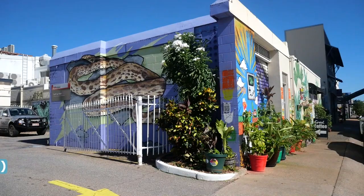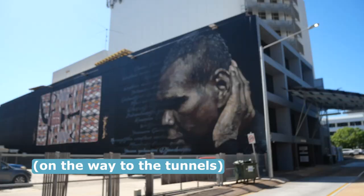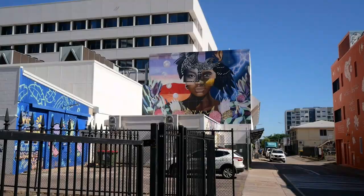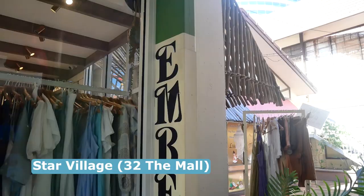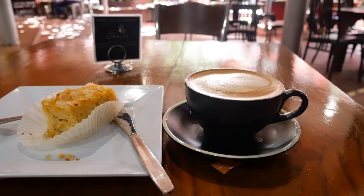Maybe it's just this time of year, but that was very, very nice. It's kind of like a takeaway and restaurant that had music playing and fairy lights and stuff, so that was really lovely. Here in the tunnels. Nice and creepy.